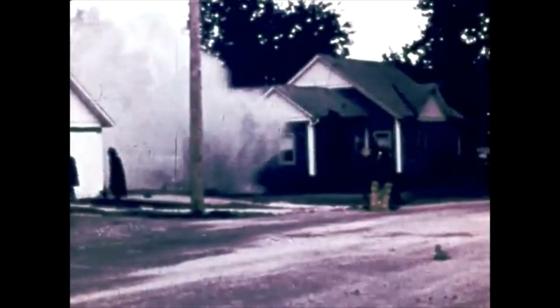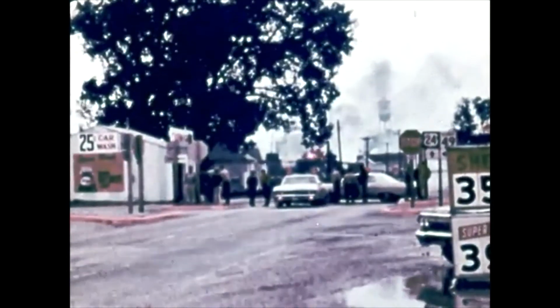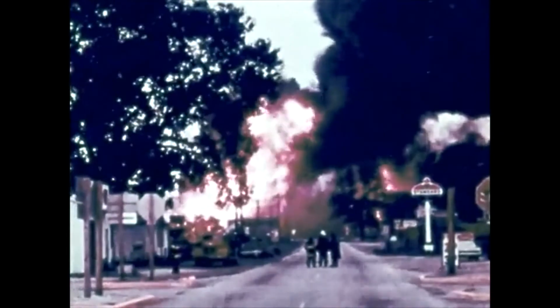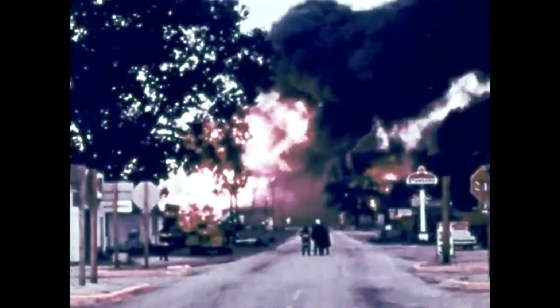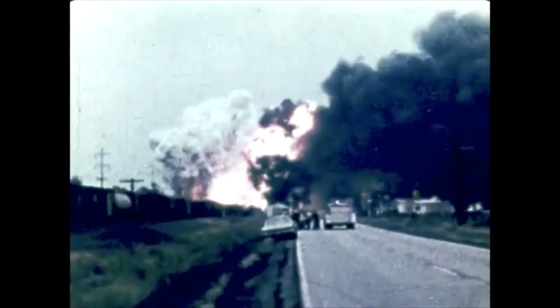Loss of electrical power to pumps made water unavailable to firefighters. Evacuation of the area began shortly after the first alarm. When it was determined that the tanks contained propane, firefighters too moved to safer positions. 63 minutes after derailment, a tank blevied. About 2 hours later, a second tank blevied. And 5 minutes after that, a third.